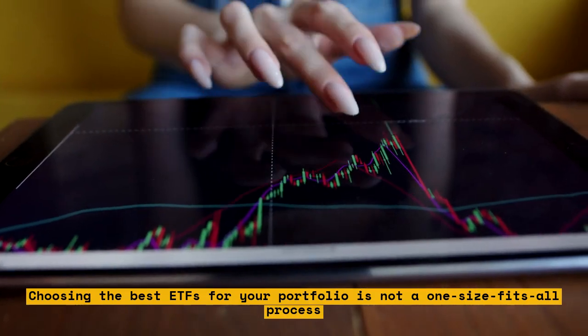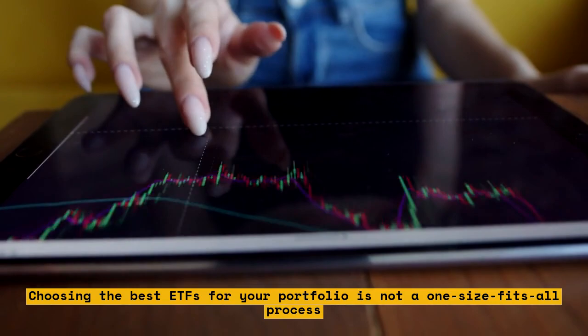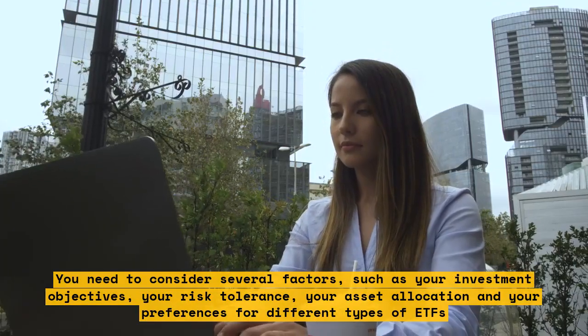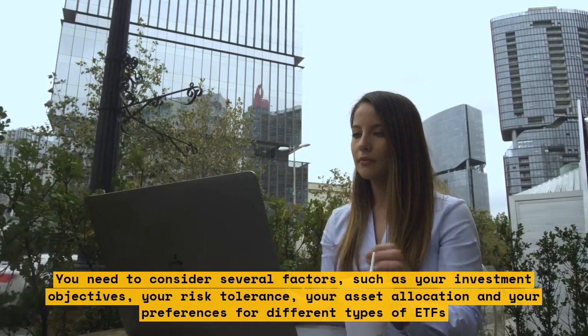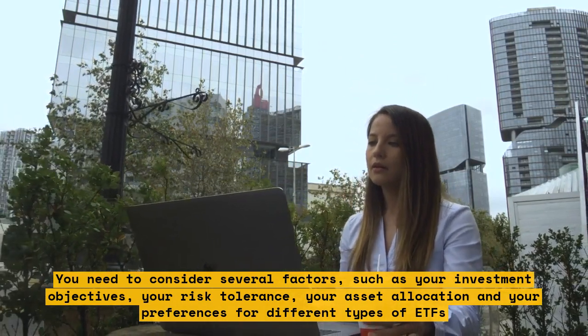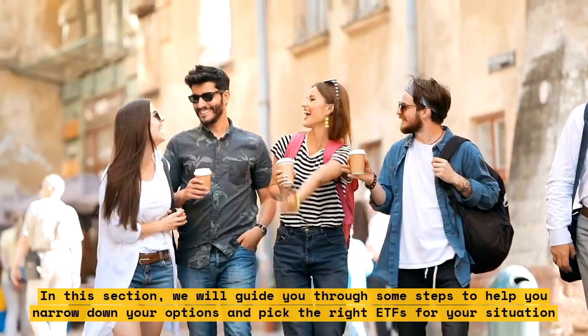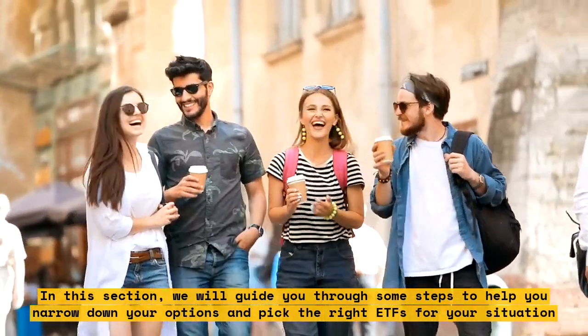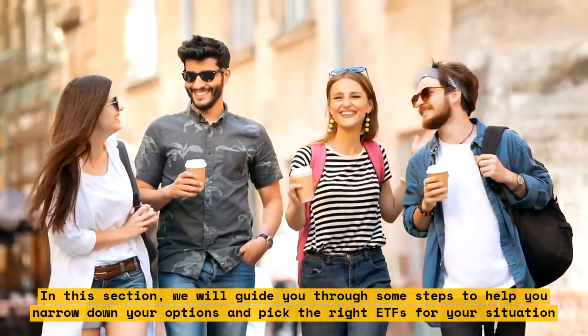Choosing the best ETFs for your portfolio is not a one-size-fits-all process. You need to consider several factors, such as your investment objectives, your risk tolerance, your asset allocation and your preferences for different types of ETFs. In this section, we will guide you through some steps to help you narrow down your options and pick the right ETFs for your situation.